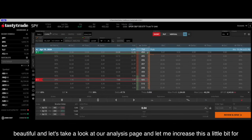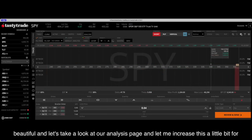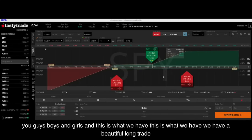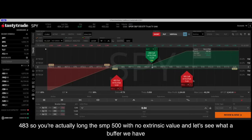And let's take a look at our analysis page. And let me increase this a little bit for you guys, boys and girls. And this is what we have. We have a beautiful long trade, right? That is long from the 494 to the 505, which is a very nice trade. And we're down at the 483. So you're actually long the S&P 500 with no extrinsic value.